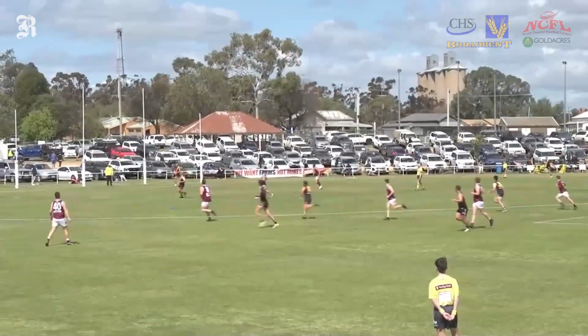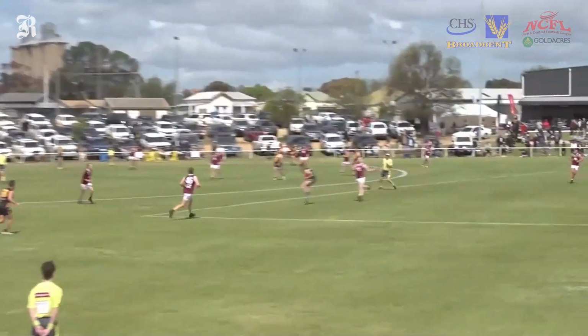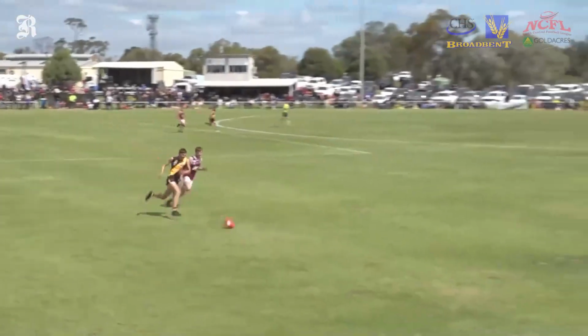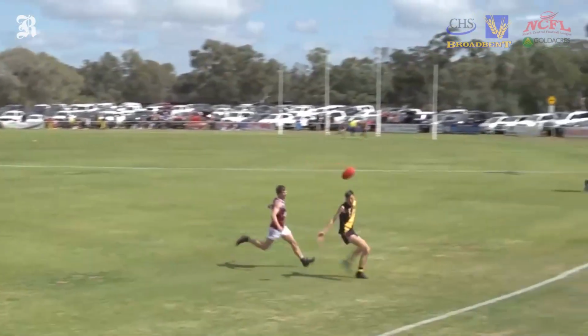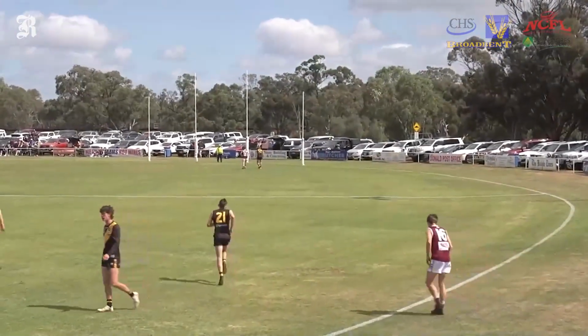Barthy looking for an option with a kick out. Goes the far side. Long kick to the wing. Finds Chase Tate. That's good. Pretty free there. Chase has kicked it on to Chief. Chief couldn't quite make it to the ball. Out of bounds on the far wing there.